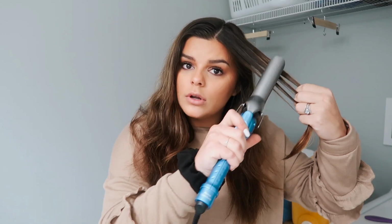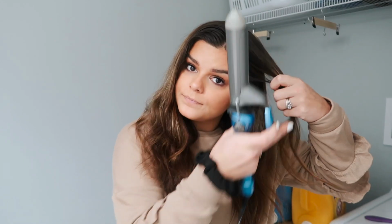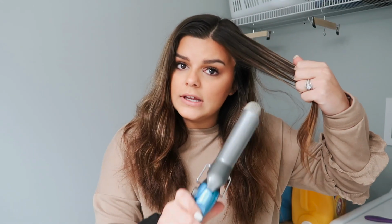So you always want to curl away from your face. So you're gonna have the clamp going on the top. You want the clamp on the top. You never want it to be on the bottom when it's near your face. To get it away from your face, you want the clamp on the top. So you're going to take your section, clamp it down and just twist.